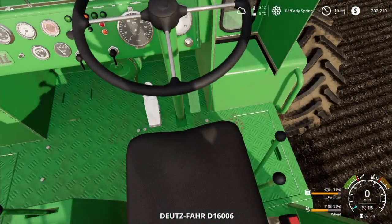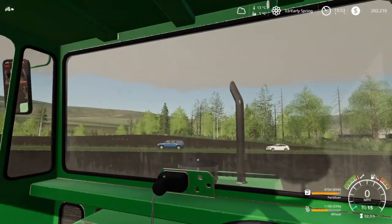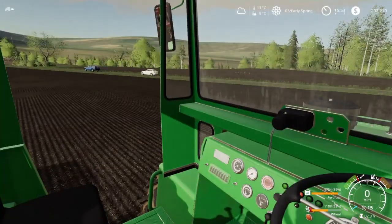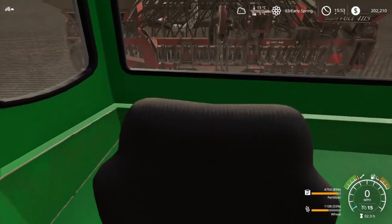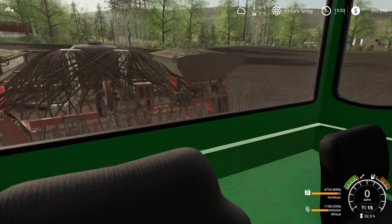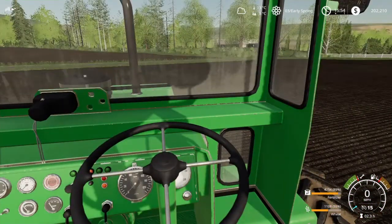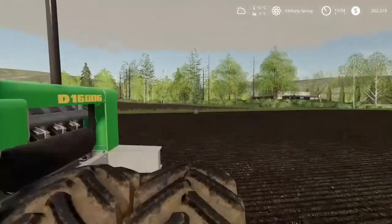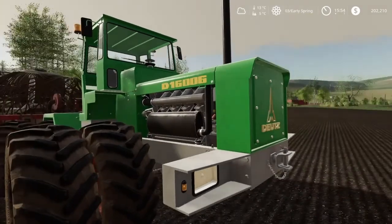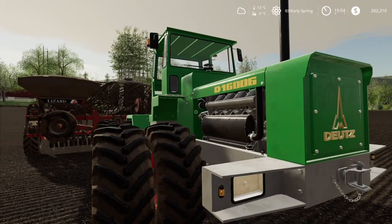Tell you what, oh, look at this. I absolutely love this. Obviously, your field of view isn't great, especially when you're pulling this thing. You can't really see that much, especially if you lower it down like that. But still, I love driving in this. I love driving in the other Lizard. I mean, these are beautiful, beautiful mods. For the life of me, I cannot remember who made them, but seriously, pat yourself on the back.